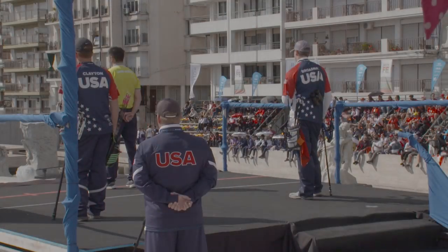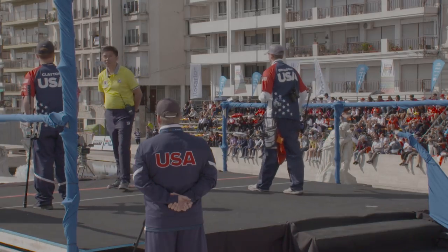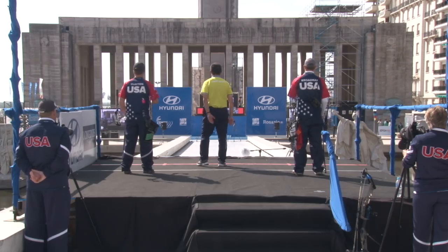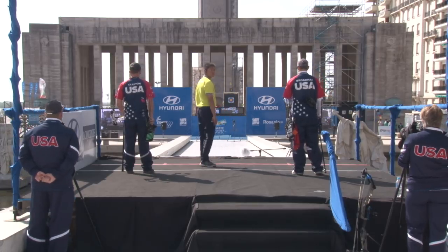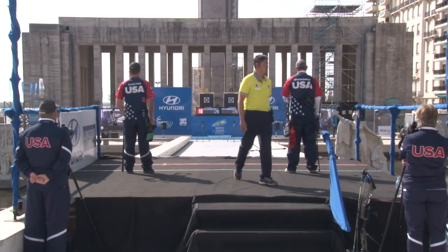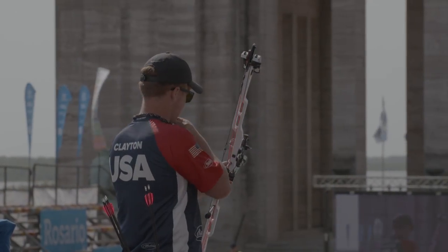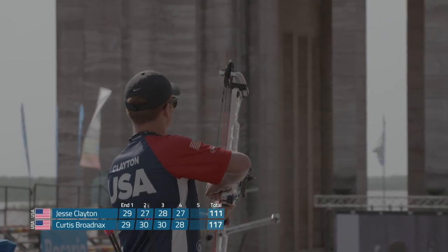And Clayton has got his 8 upgraded to a 9. Broadnax also had his upgraded to a 9. So we've got a 6-point advantage to Broadnax, 117 to 111. Still a very good lead. Yep. Just the final end now. I mean, something would have to go drastically wrong to make a change here.